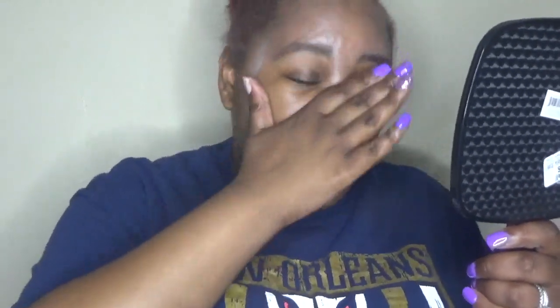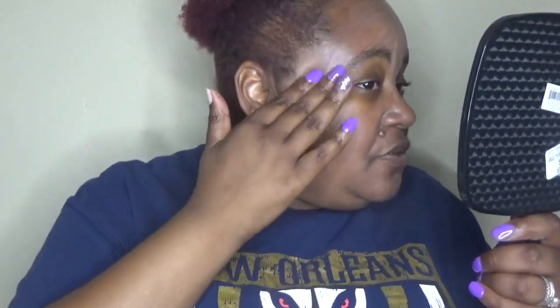And I'm gonna say it's gonna do because again, I ran out of the matte version of the Fenty Beauty primer. I ran completely out, so I'm just gonna use this for the time being because I did get it in my Ipsy. So yeah, it's okay from the last time.